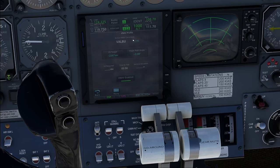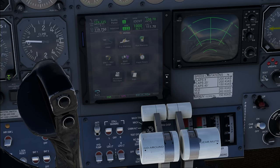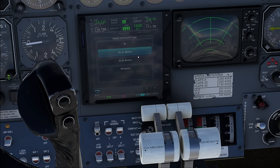So. And it's not yet get the call sign up. Kilo Lima Chile 0021 direct Golem. Okay, so 3 minutes till our top of descent. That looks about right. For budget, I'm just going to do one change to our flight plan here. That I do not want Suval above 110, but I want it at 110.